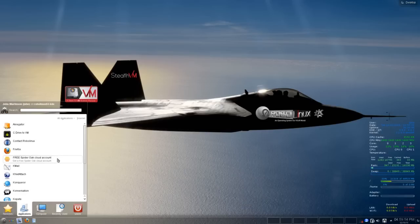Free SpiderOak cloud account. You get 2 gigs free for life. KMail, KNetAttach. Connect to remote servers. Konqueror web browser if you like that. Some people do. Konversation IRC client, Kopete instant messenger with full encryption, KRFB desktop sharing, KTorrent, a very nice BitTorrent client, Private Internet Access. In a few seconds I'm going to show you our file manager and show you what we've done for you.